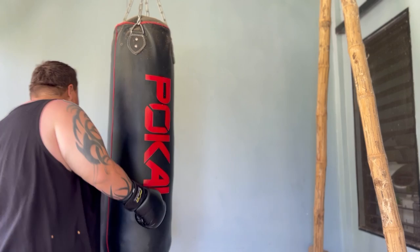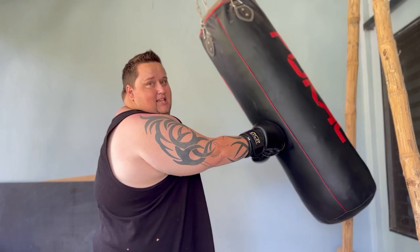So this is a 75 pound heavy bag, and one workout I try to do is really fast hits so that the bag is like this. It's hard.